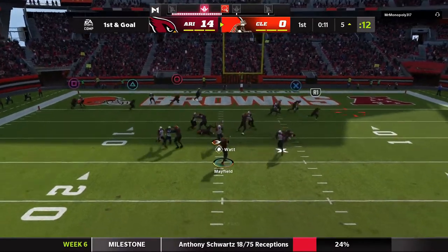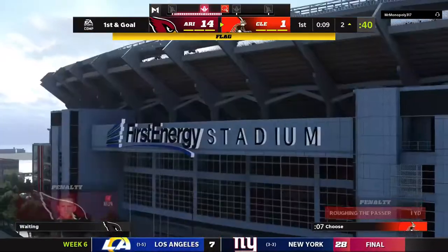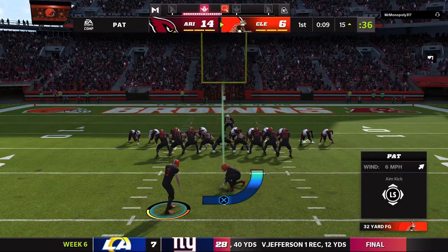From the gun, Mayfield. And it's caught. And he'll take this into the end zone. Now hold on here, we do have a flag down. So let's see what this is about. And yes, they want the points, so they will decline the penalty, no question there.